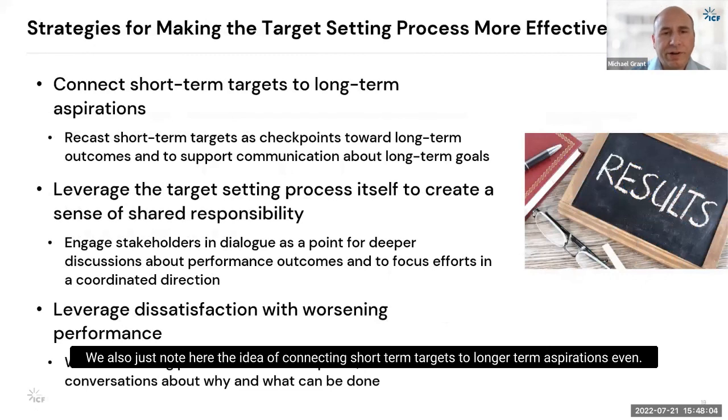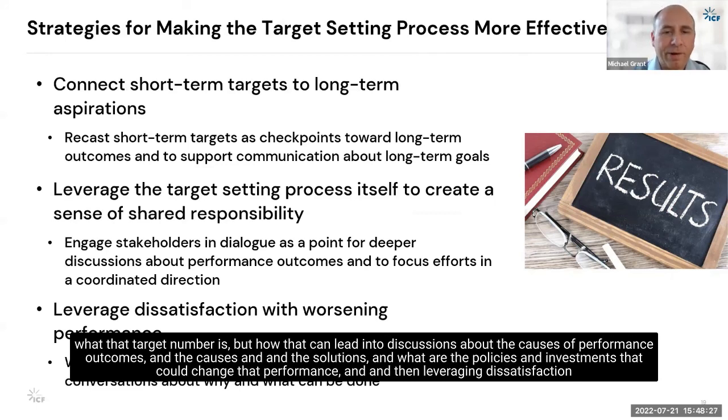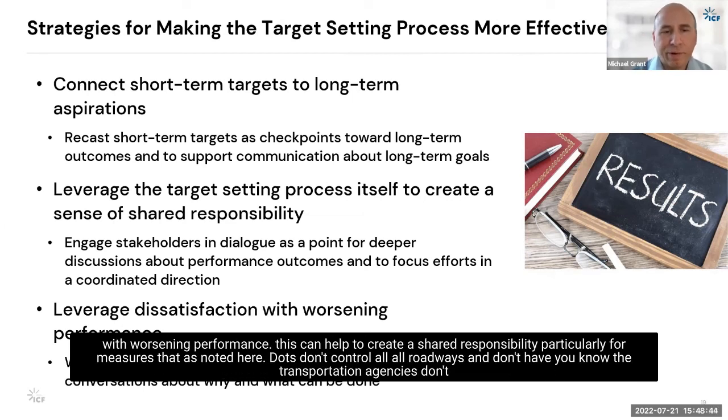We also want to note the idea of connecting short-term targets to longer-term aspirations, and so this is the idea of aligning your long-term goals with the short-term targets, leveraging the target setting process itself to create opportunities for dialogue and engagement about not only what that target number is, but how that can lead into discussions about the causes of performance outcomes and the solutions, and what the policies and investments are that could change that performance. And then leveraging dissatisfaction with worsening performance.